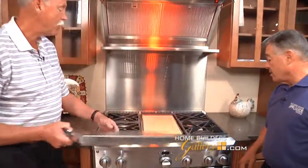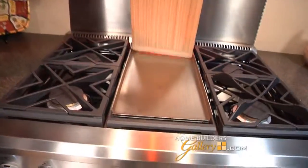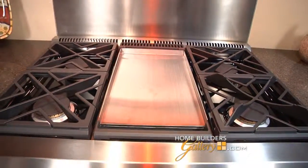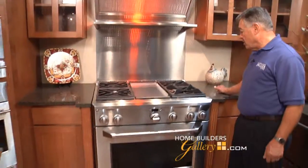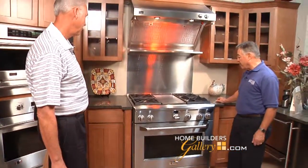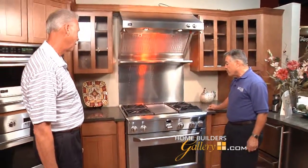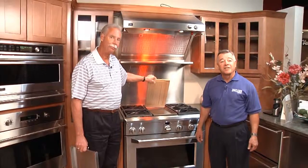If we remove this, you'll see a nice cutting board on top that you can use, and under the cutting board is a griddle. So you have lots of options in this, don't you, Mike, as far as what you can get as the top surface burners and the griddle? Oh, that gives you a lot of options and a lot of versatility of what a family can use. Well, I really see that GE Monogram really brings good things to life.